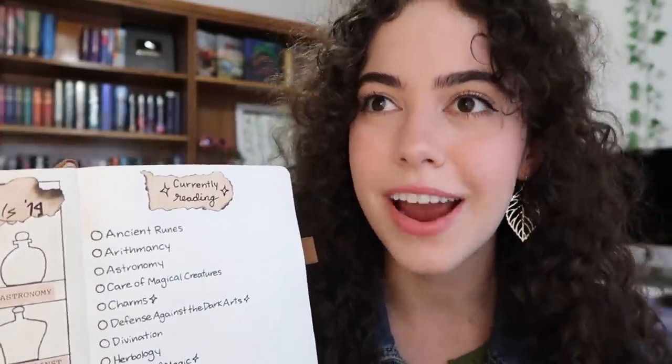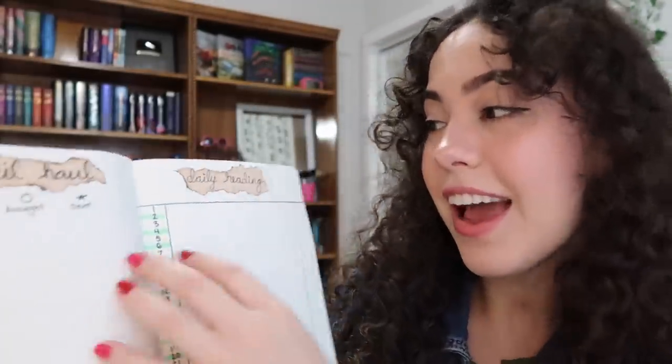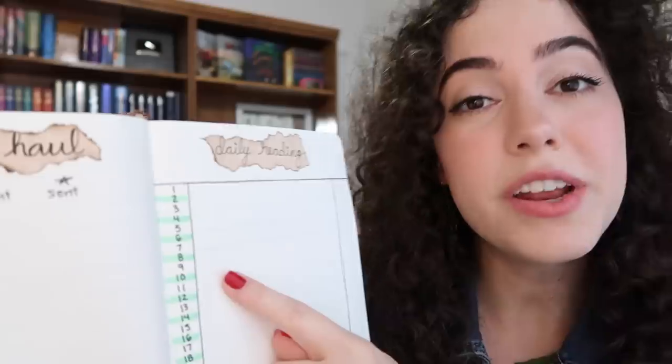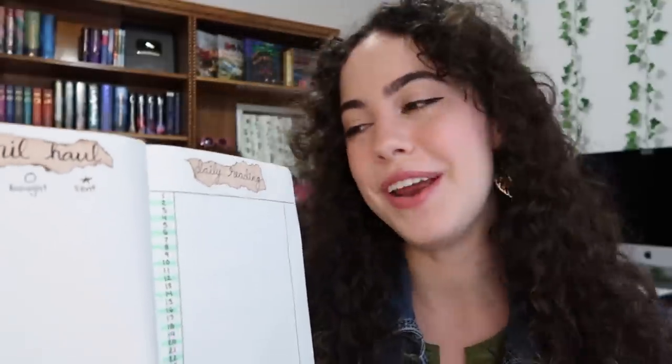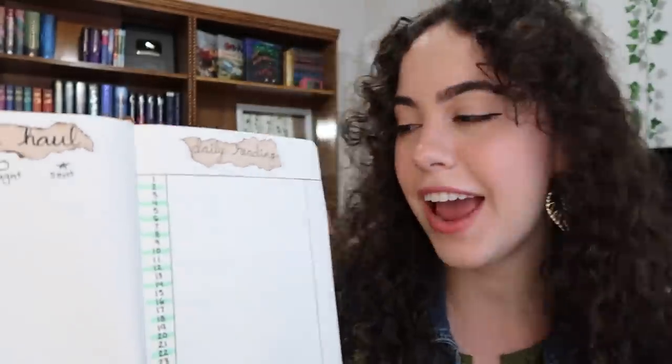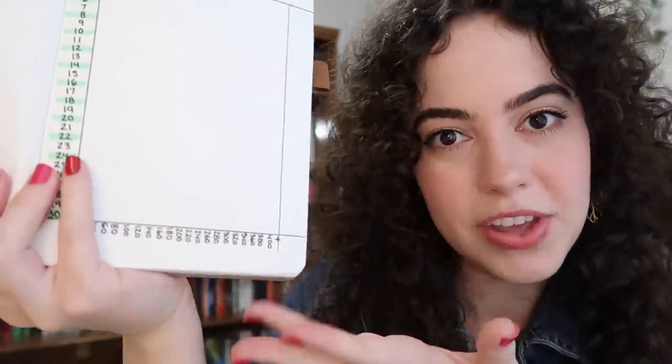I will also assign a color to each book because I do daily reading counts. Each day, I color in how much I read with the color that is assigned to each book so that I know how long I've been reading a book, how many pages I read of that book each day. I put the total number of pages here, and then I total them up at the end of the month.